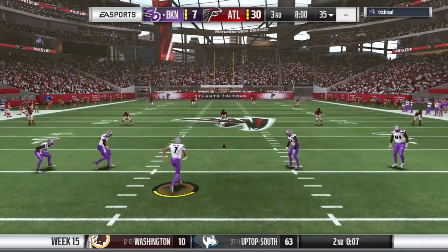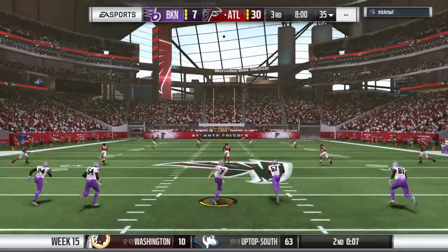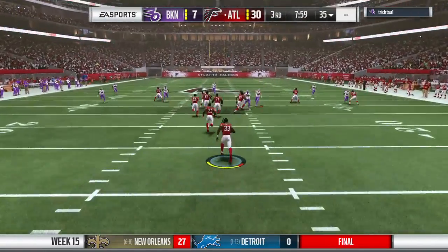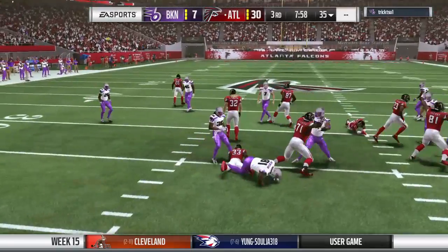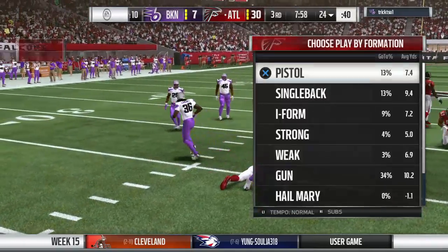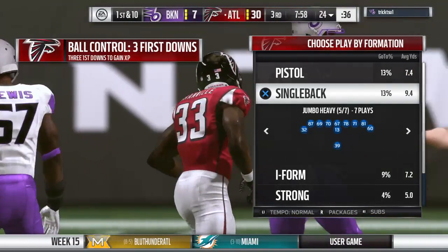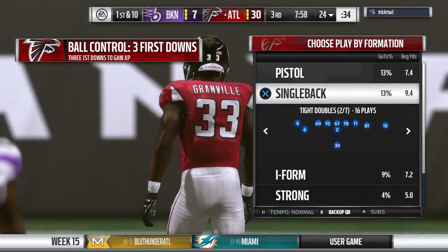So both teams have their marching orders, and we'll get going again here in quarter number 3. This will be fielded at the 6. So out come the Falcons now. They built a good first half lead. Now they have a chance to add on to it.